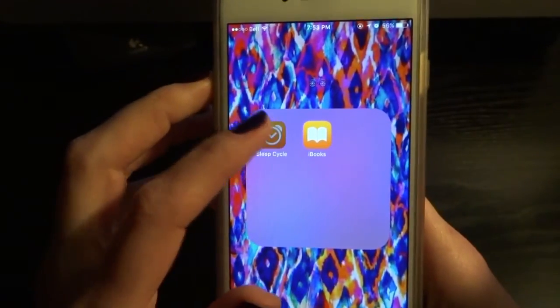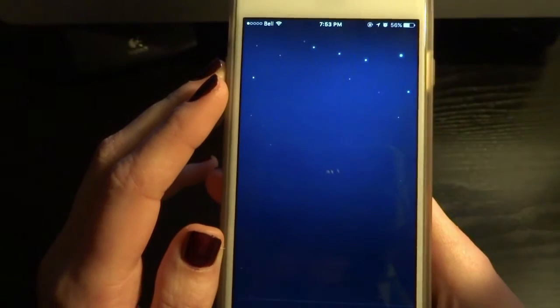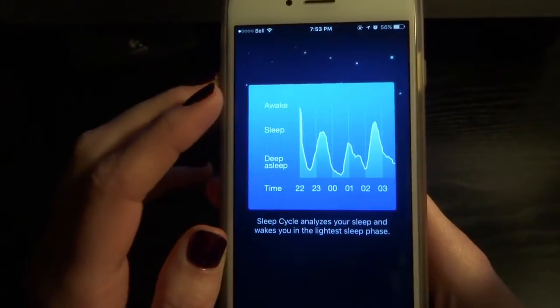I have Sleep Cycle. It is a paid app, but basically what it does is it tracks your sleep patterns.